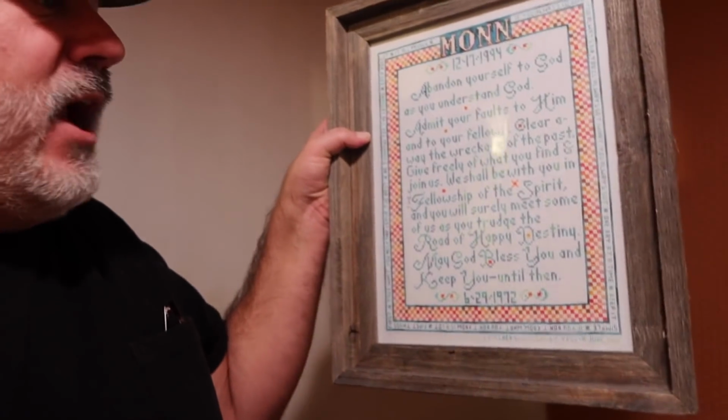And then somebody sent me this, I want to show you this. This is so cool. It's a paragraph from a recovery text, and it means a lot to me. She knew that because I talked about it in a vlog. It has my sobriety date at the top, 12/17/1994, and my birthday at the bottom, 6/29/72.